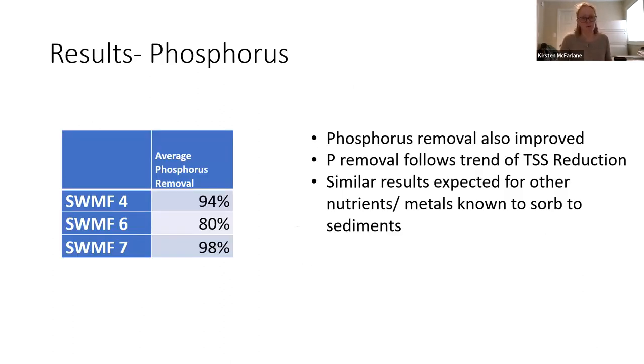So then our second major parameter that we are looking at was phosphorus. So again, we saw very high phosphorus removal efficiency over the course of our sampling period. And that phosphorus removal follows the trend of TSS reduction. So as you're removing more TSS, you're also able to improve your phosphorus removal. Although we didn't test it as part of this study, you would expect similar results for any other nutrients or metals that sorb to sediments.